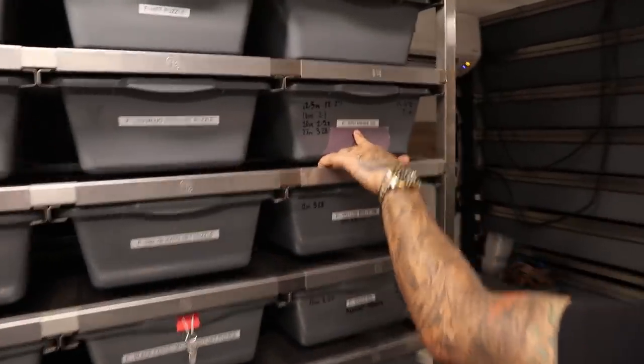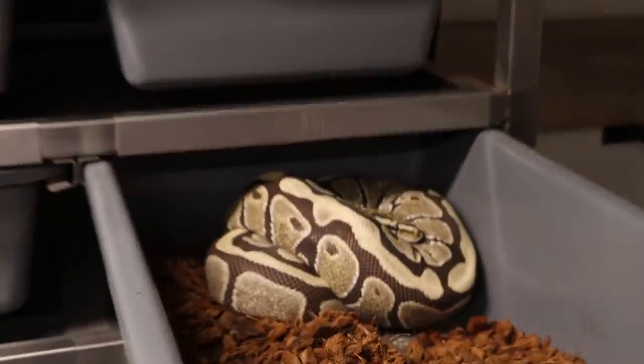Next, we have the Spot Nose Desert Ghost. As you guys can see her right there. Another one that's waiting to ovulate. She was bred to the Black Pastel Hypo Clown, 66% het Desert Ghost. She's the one that's gonna show us if he proves out or not. And if he does, that is gonna be a whole nother monster, man. That'll be so freaking cool.